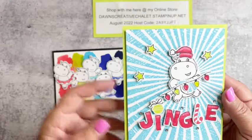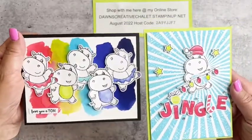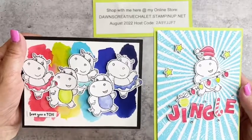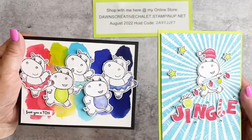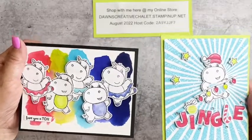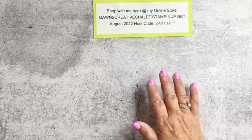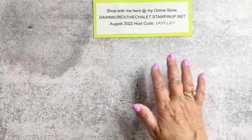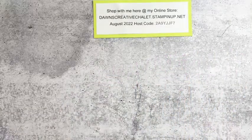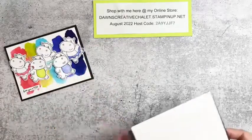Happy Sunday crafternoon. So anyway, these are the two cards that we're going to mess around and make today. And then, like I said, I have a whole bunch of swap cards that show off these cute little hippos as well. Alrighty, so I think what we'll do is the messy one first, and that is this one right here.